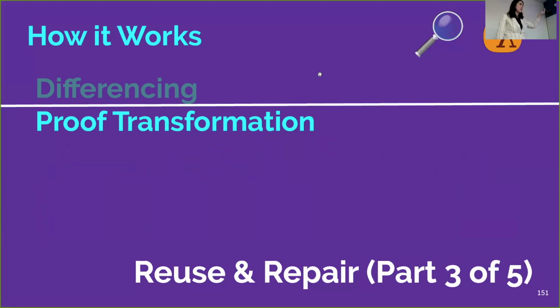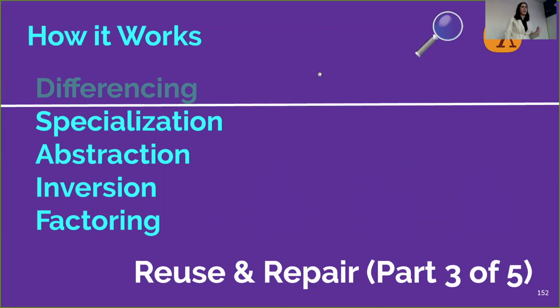So we'll take this and we'll transform it using 4 different proof transformations. I won't go into a lot of detail about how these work, but they have pretty self-descriptive names. Specialization just means that we're going to take a proof of something that's a little bit too general and specialize it. Abstraction says, we have something that's too specialized, so we'd like to abstract or generalize it. Inversion says, we want a proof of P implies Q, but we got a proof of Q implies P. Sometimes, due to some inherent symmetry, you can tweak a proof of P implies Q to derive a proof of Q implies P, and we can automate this.